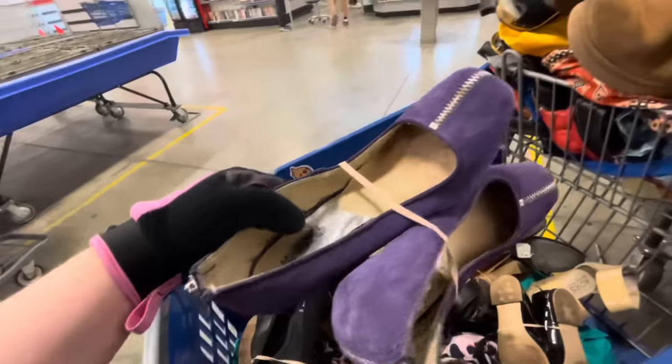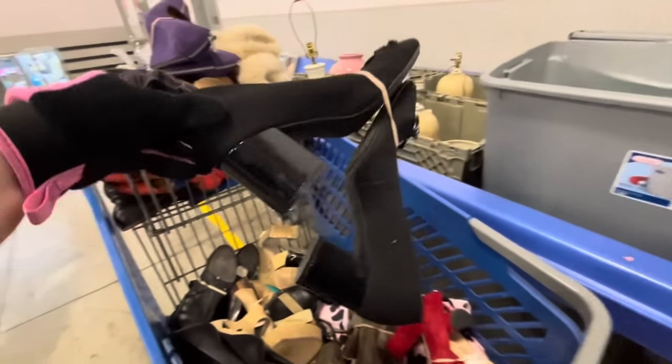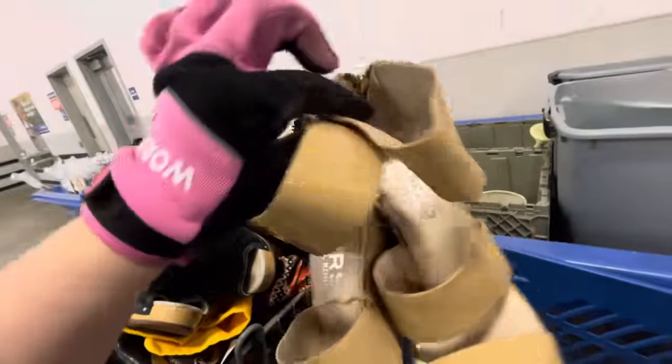Another pair of Uggs. These are like heels. Another pair of Michael Kors wedge suede shoes with like a faux zip. Those are really cute actually. 7.5. I don't usually pick up Anne Klein, but I really like the look of these. They're like a chunky block heel and they're a bigger size. I'm not sure the size, but they're probably like a 10, I would say. So I'm getting those. Another pair of Michael Kors wedges. Size 9. I don't have anywhere else to put them.